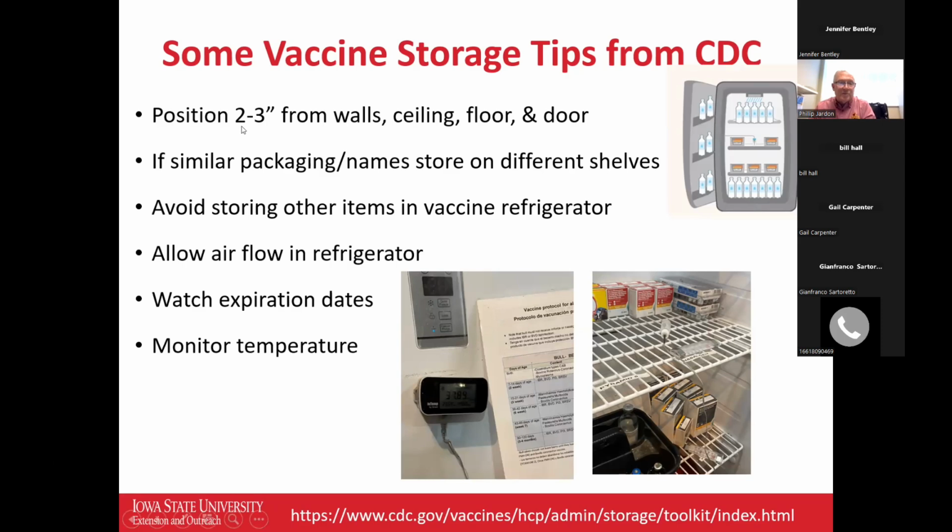Starting with position, it says position 2 to 3 inches from the walls, ceiling, floor, and door. The door, of course, is close to the edge and might get a little bit warmer. And when you get up close to the edges where the air flows, it's more likely to freeze or more likely to be in the wind shadow. So it's better for the vaccines to be clearly in the middle of the refrigerator.